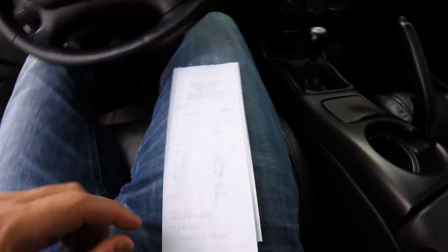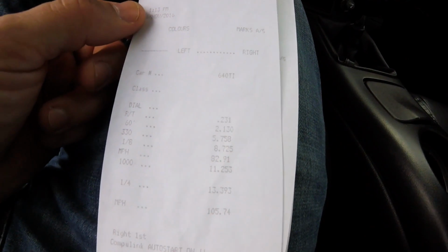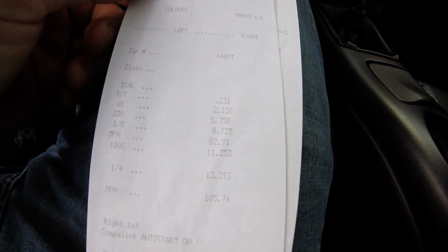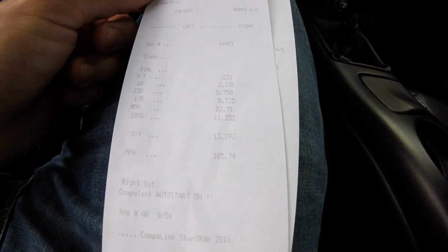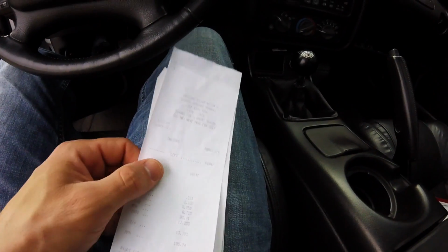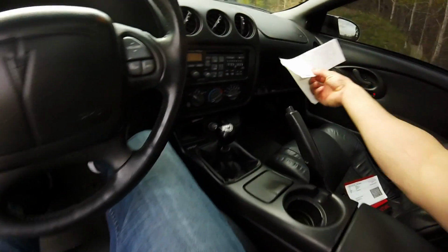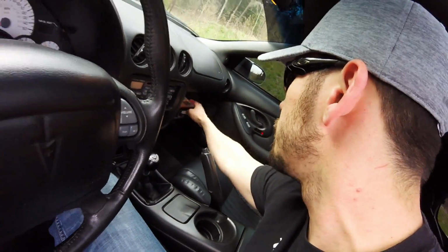my fastest time slip. So this was me, obviously there's nobody over here anyway. So I ran a .231 reaction time, a 2.1 second 60 foot, 8.725 eighth mile, a quarter mile of 13.393 at 105. So that was my best as of now with basically the suspension work, street tires, and the GMMG catback and the SLP loud mouth muffler. Nothing extravagant, especially to today's standards. I always get my ass whooped going to the track, but it's all in good fun.